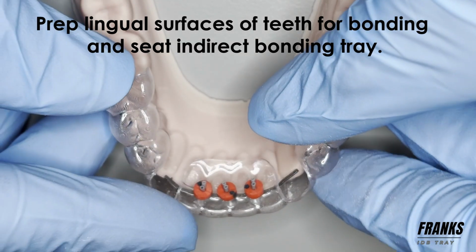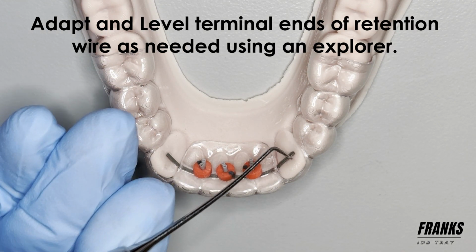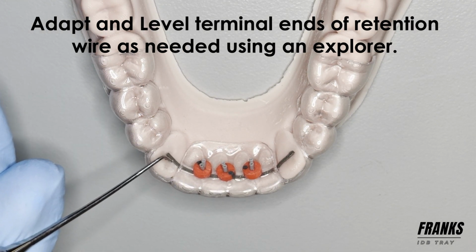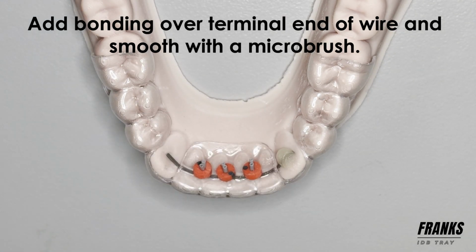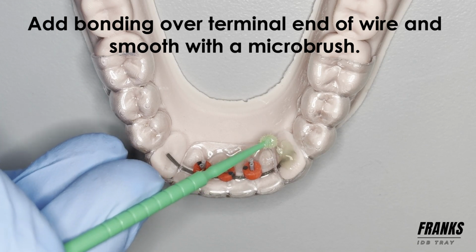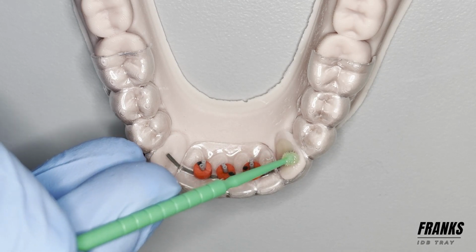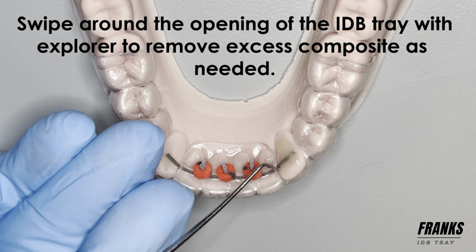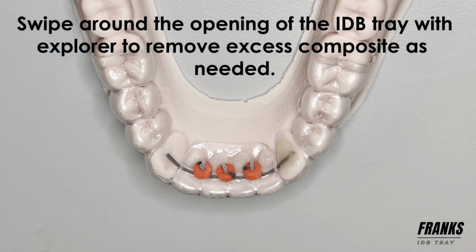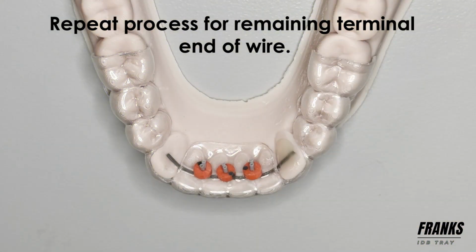Prep lingual surfaces of teeth for bonding and seat the indirect bonding tray. Adapt and level terminal ends of retention wire as needed using an explorer. Add bonding over terminal end of wire and smooth with a micro brush. Swipe around the opening of the IDB tray with explorer to remove excess composite as needed. Cure composite per manufacturer's instructions. Repeat process for remaining terminal end of wire.